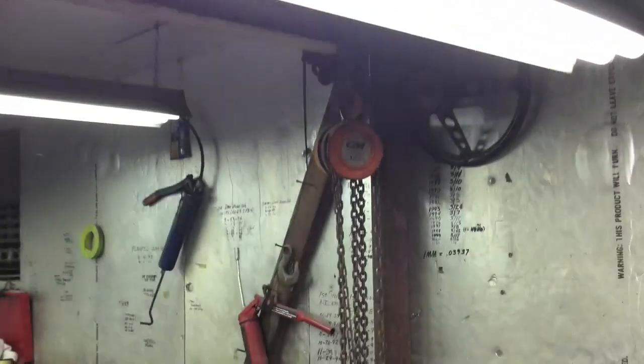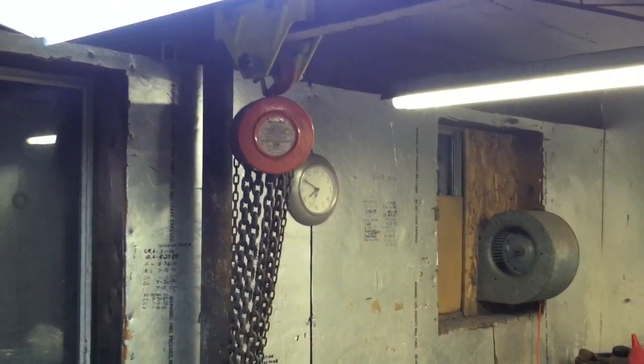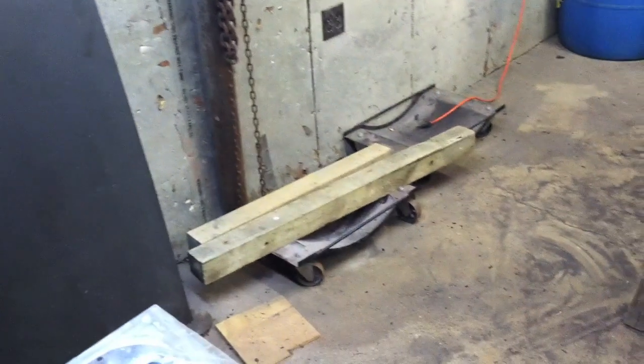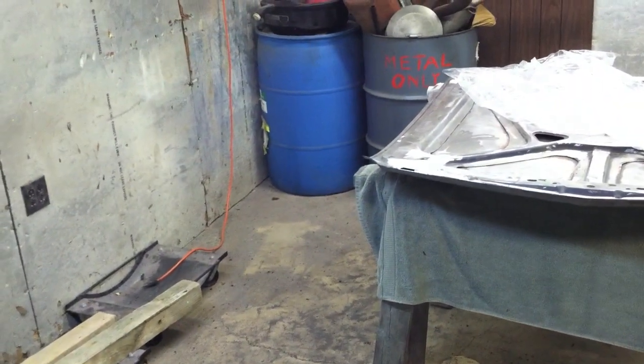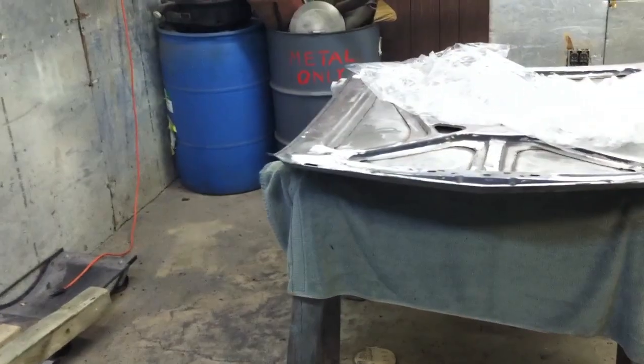The workshop does have 2 chain falls, chain hoists. A 1-ton chain hoist and a 2-ton chain hoist. That's real handy. They do both go across on this I-beam. The only problem is I can't go front to back, so I have to do some maneuvering with whatever car I'm pulling a motor out of. The guy that owned this place before me used to clean die casting dies out here. He'd back his trailer up and it was his home business.